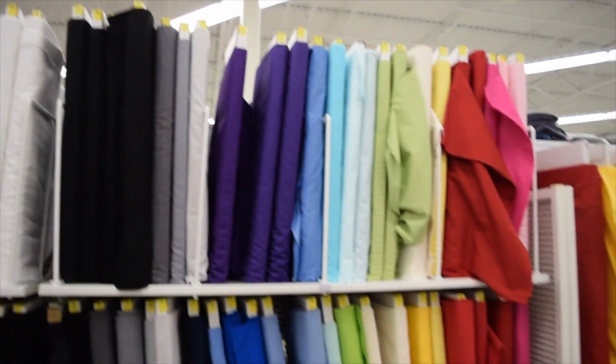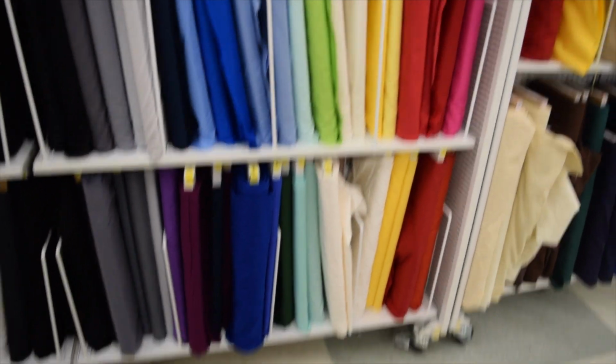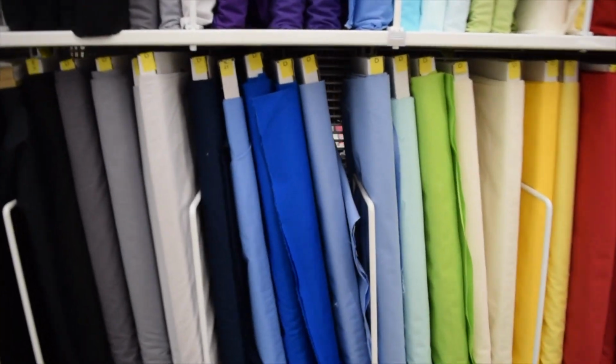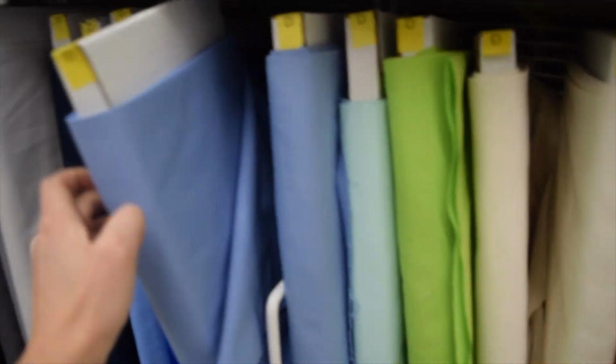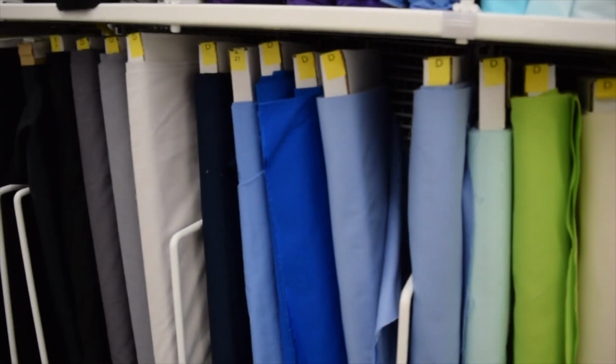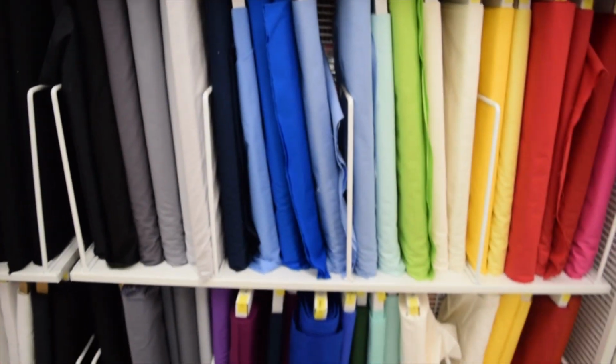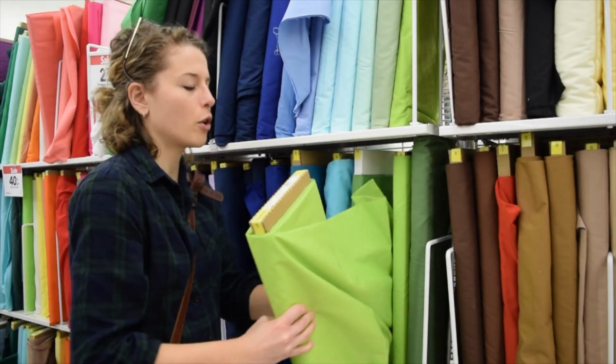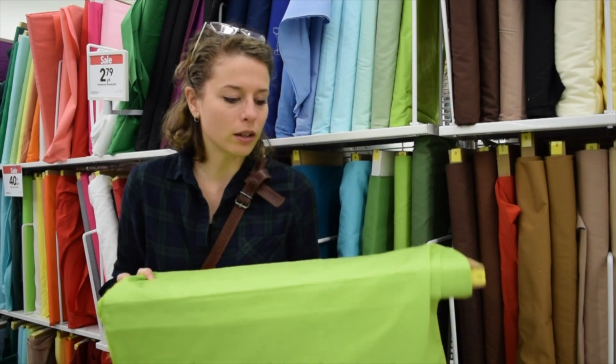And moving on to the Kona cottons, these are by Robert Kaufman. I do enjoy these fabrics because they are more expensive, but they are a higher quality. So if you're looking for something that's going to hold up a little bit better, you're going to go for the Kona cottons. Okay, so now I'm going to talk about this broadcloth.